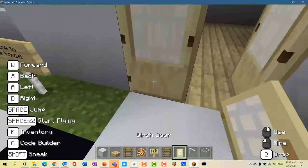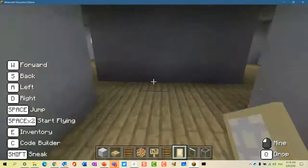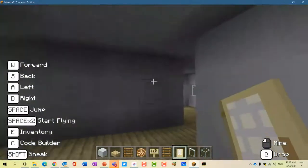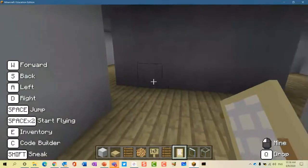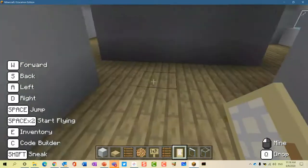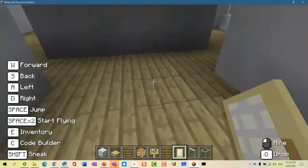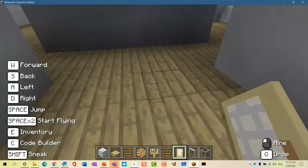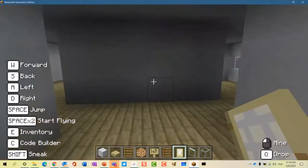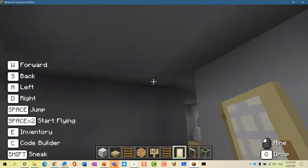Let's put that door in there. All right, and now I'm gonna show you how to build some stairs. So I wanna build stairs right here, and there's lots of different materials you can use for stairs. I'm going to use the wood slabs that are the same as the wooden floor here because it's a modern house and I like to keep things pretty traditional, like, you know, don't have too many different materials.